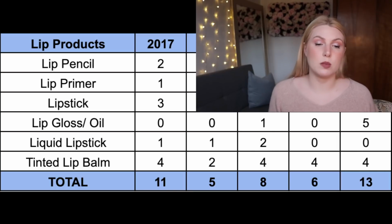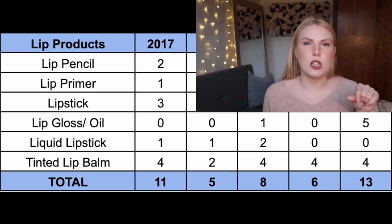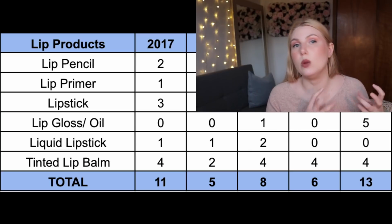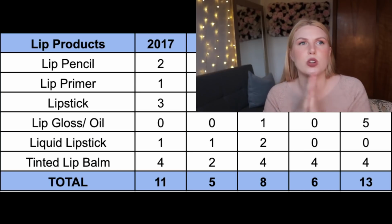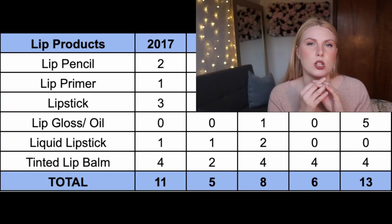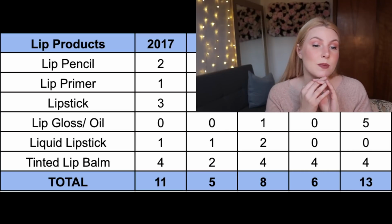For liquid lipstick, this is probably going to be 0 again. I'm not sure if I want to count the ABH Crush liquid lipstick that I'm currently using as a cream blush. I don't know if I'd want to use that as a liquid lipstick empty or as a cream blush empty, because I did use it a lot as a liquid lipstick whenever it was not as old, and then once it hit a certain age, I didn't want to use it on my mouth anymore, so I used it on my cheeks. So I think when we look at the amount of times I've used it, I've probably used it more as a cream blush than I did as a liquid lipstick, but that's not technically what it is.